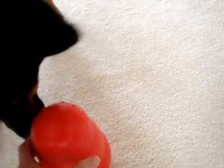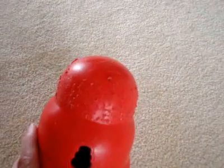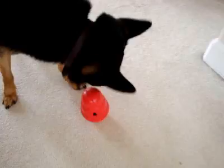I can get a close up of this real quickly. Hold on a second here. I don't know if you can see. That's supposed to be smooth. That's where he got frustrated, and so he just lay down and started gnawing on it, and that's when he got the thing open. Go at it, bud.